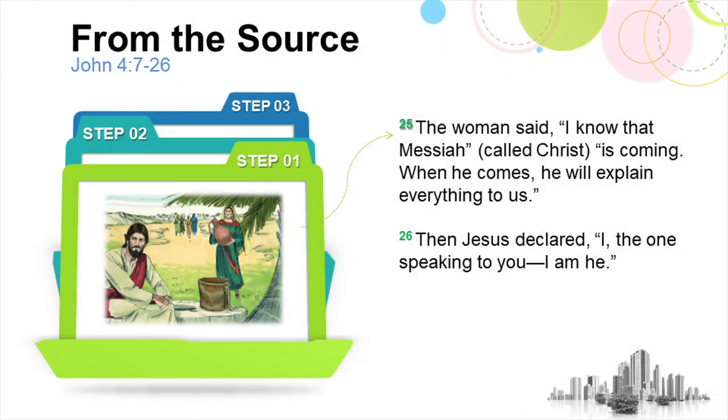The woman said, "I know that Messiah," called Christ, "is coming. When he comes, he will explain everything to us." Then Jesus declared, "I, the one speaking to you, I am he."